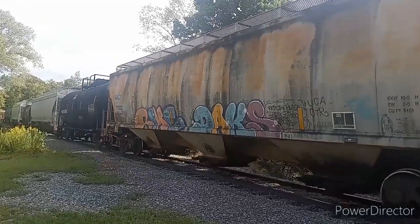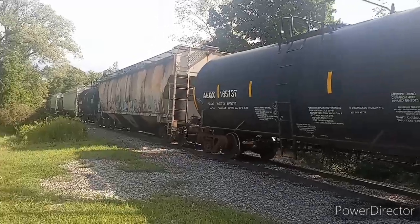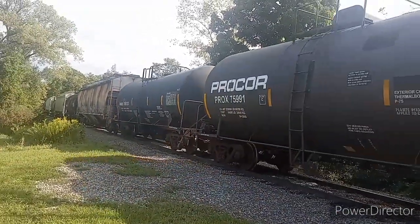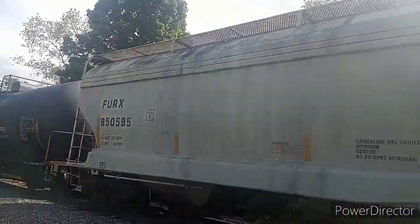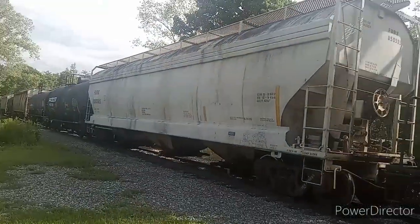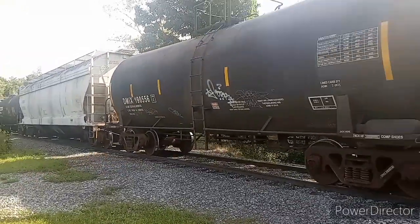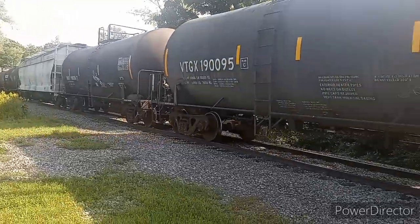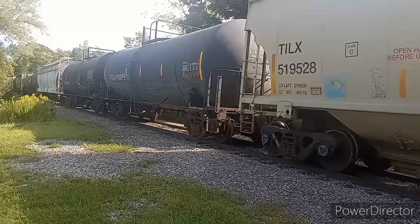That looks like it held fertilizer, with that black stuff on it. They're corn syrup tank cars. That also looks like it probably had fertilizer in it. Syrup tanks. There's a couple more here. And another covered hopper. 5161 cubic foot.